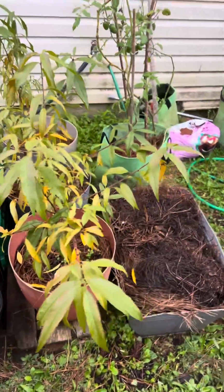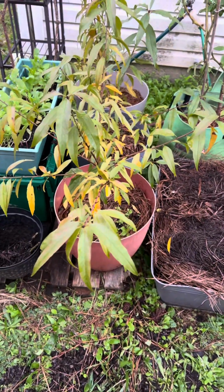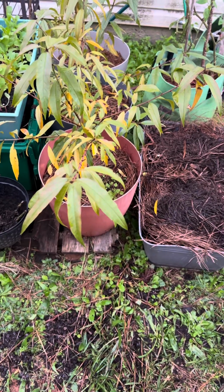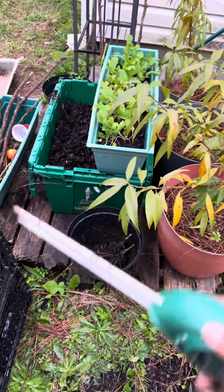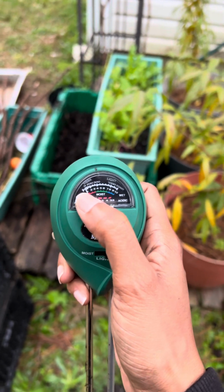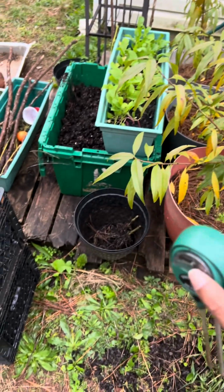So, I have all season long to figure it out. We do have growth though, so we're doing something right. The leaves are turning brown because it's fall, and the leaves are going to fall off eventually as the seasons change. But you do need one of these. Because one, you want your pH to be on point. You don't want your pots to be overwatered or too dry. And you want to make sure that your plants have adequate light.